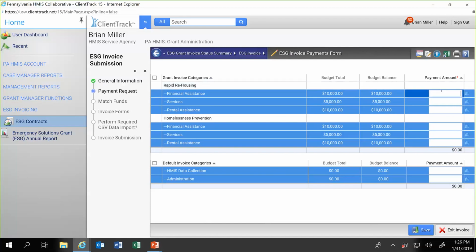So what you can do is, based on what you're actually paying for or what you're looking for reimbursement, you put in totals for the amounts or the services that have been provided. And if you haven't provided anything for a specific subcomponent, you can just put in 0.